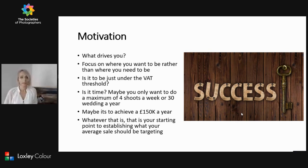Or is it time? Maybe you want to do a maximum of 4 shoots a week or 30 weddings a year. Maybe it's to achieve £150,000 a year or more, or whatever that figure is. Whatever that is, that's your starting point to establish what your average sales should be targeting. So until you know where you want to be targeting, you need to know what you need to do to increase that average sale.